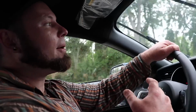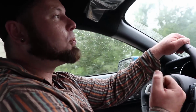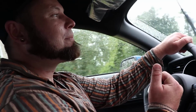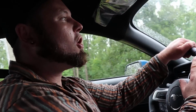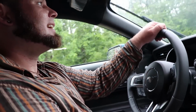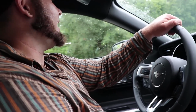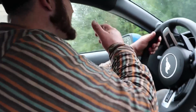And if you were to want to go out and buy a car in 2018, halfway through the year, with 2019 coming through, the 2018 Mustang is a sound option. They're going to be getting these cars out of their showrooms to make room for the new 2019s. And this is definitely a car that I would go out and I would buy right now, no questions asked.